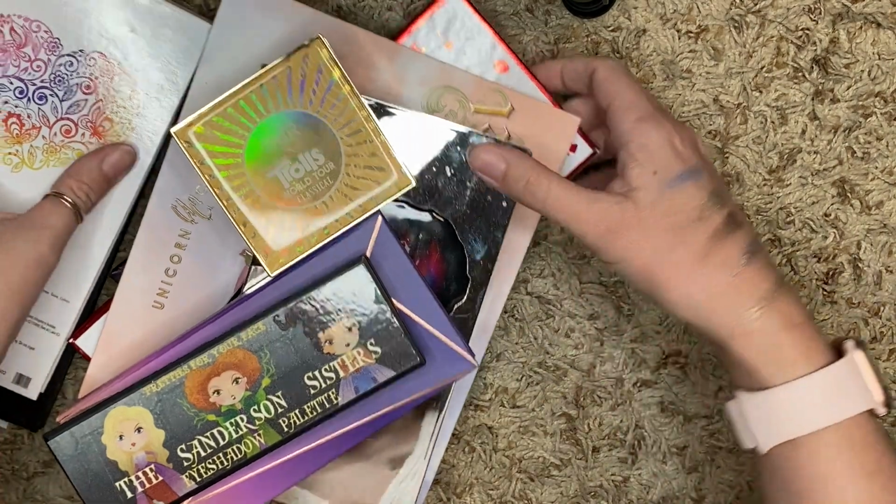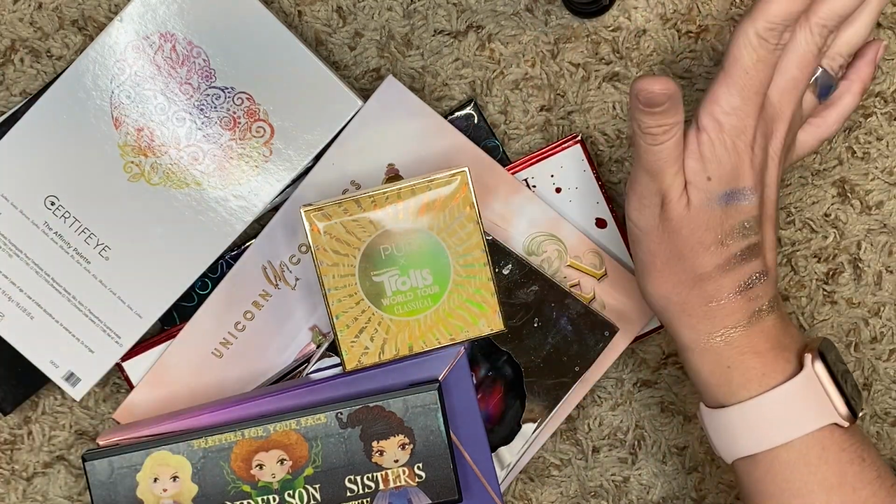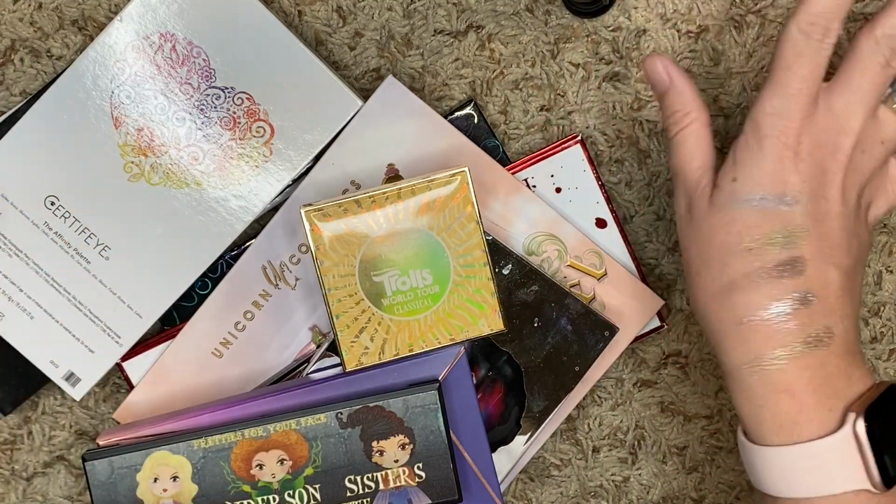Okay, this is going to be the last stack before we take a break and then start again in part 2. But we're going to go through this random pile. This is, again, another random pile.